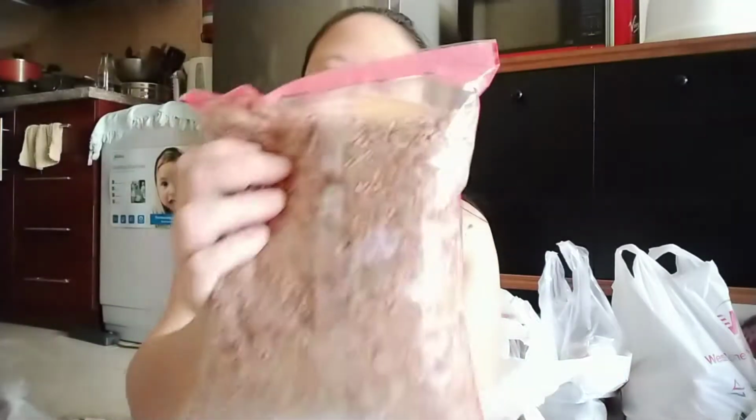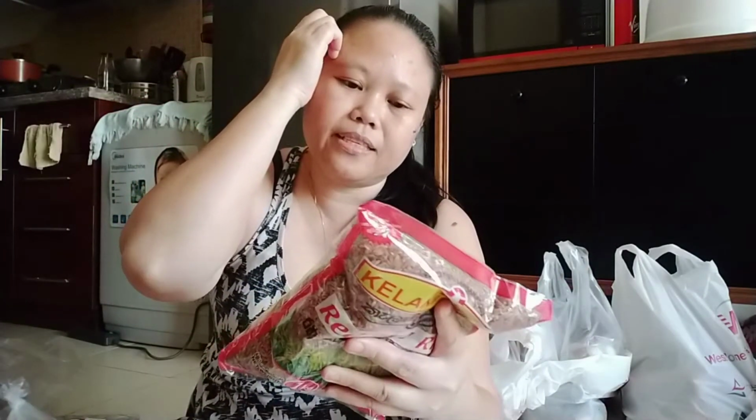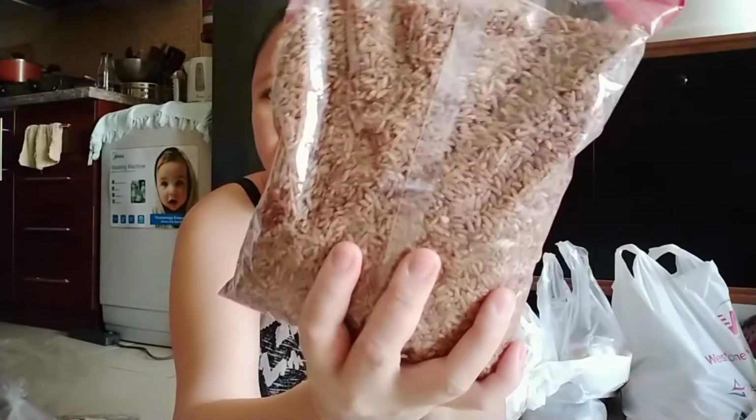And now, recently I found this red rice. This is from Sri Lanka. So I want to try this. It is actually much healthier than the white one. So I want to try this one, how it tastes.